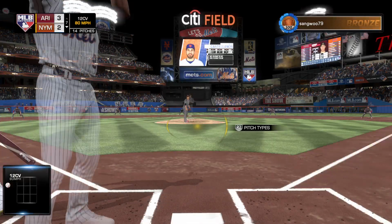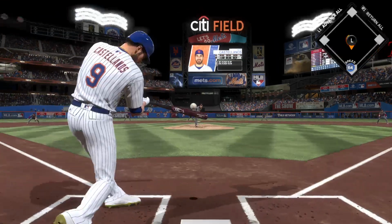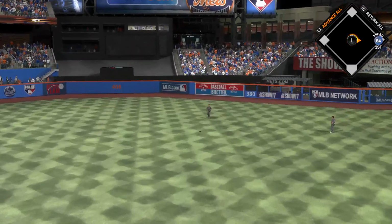And there's ball 1. A 1-1 count. Here's the pitch. Hit in the air to straightaway center. Trout has a read on it. 1 away.